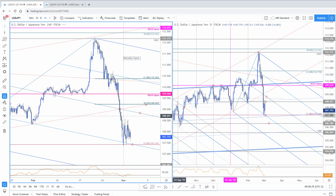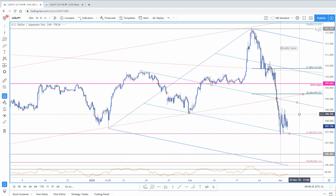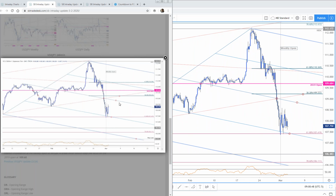Here's the 240 on dollar yen. Here's what it looked like last night. Questions on the abomination? Okay, that is number 5. Sterling, number 6.